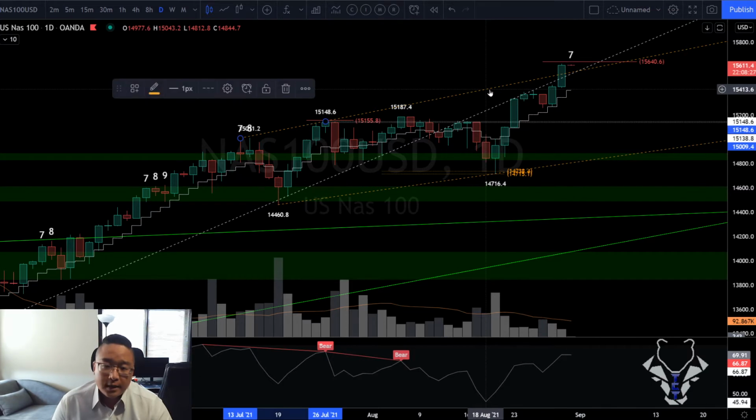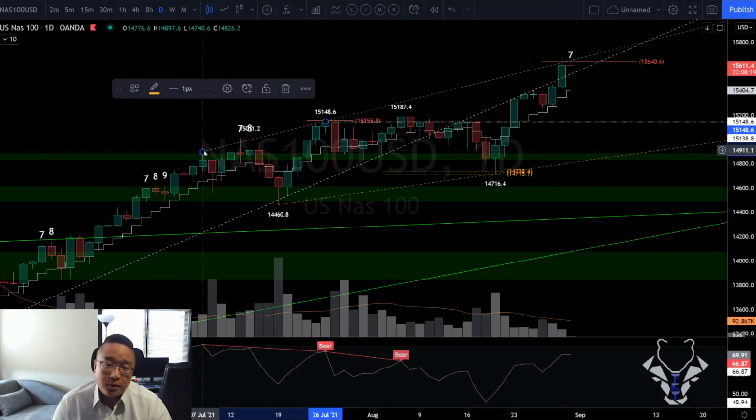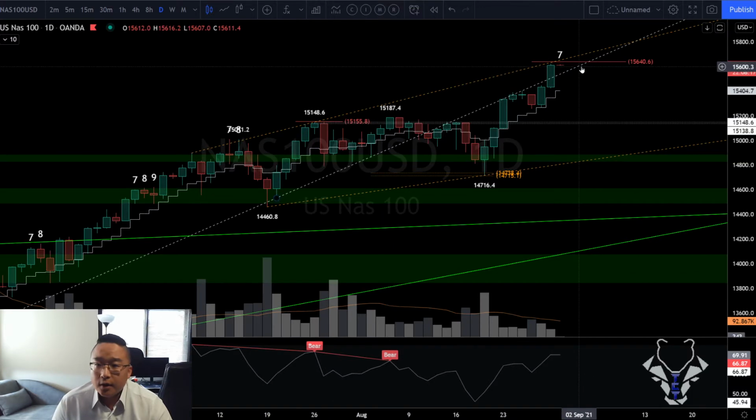This one I drew last night to see if there's going to be any reaction, but it looks like we just blasted right through it. So this might not work. Maybe it's over here kind of thing. We're going to have to take a look, but there is that 1 to 2.72 extension right at 15,640.